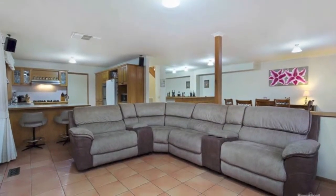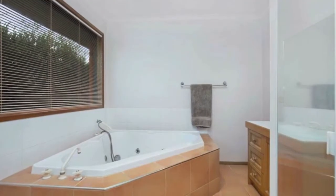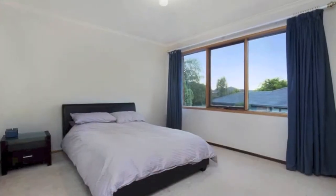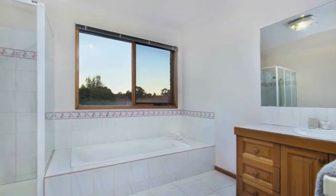Downstairs, a study, huge master bedroom including full ensuite with spa bath and walk-in robe, and two large bedrooms upstairs, both with built-in robes and complemented by the main bathroom and a kids' retreat.